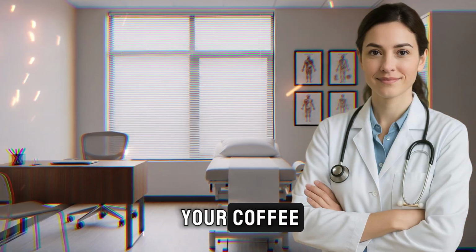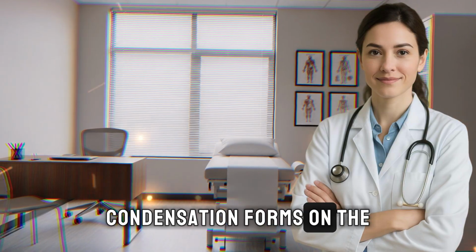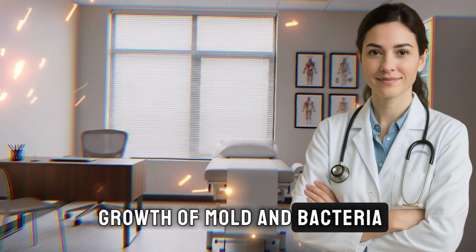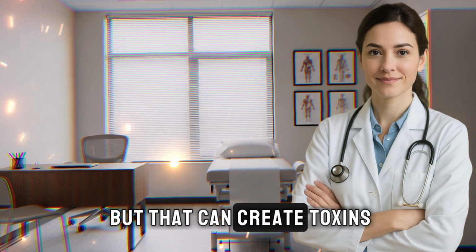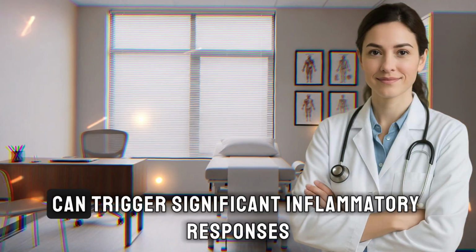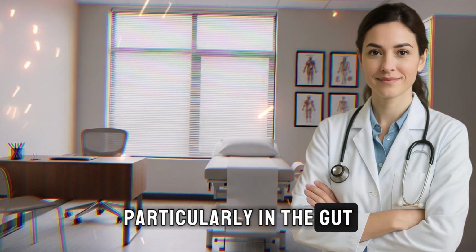But there's something even more important: the temperature fluctuation. Every time you take your coffee out of the refrigerator to use it, then put it back, condensation forms on the beans or grounds. This moisture promotes the growth of mold and bacteria that you can't see but that can create toxins. These mycotoxins, even in small amounts, can trigger significant inflammatory responses, particularly in the gut and the neurological system.